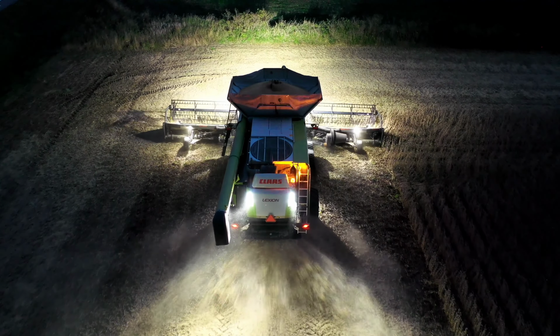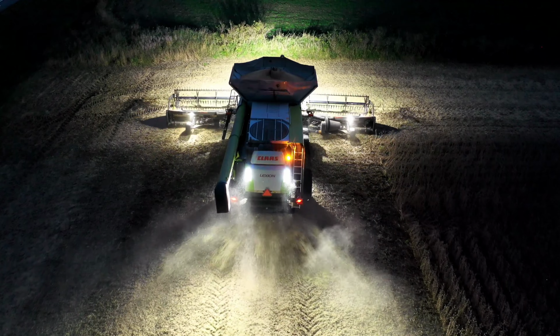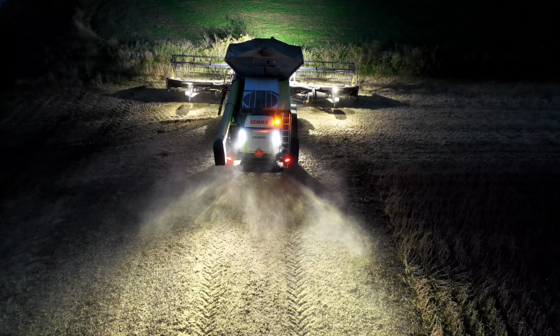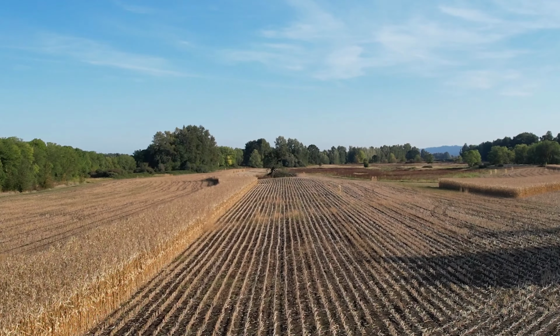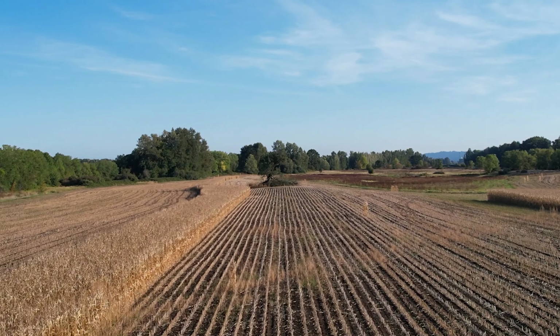Once the grain is separated, it's sent through a cleaning system that removes any remaining debris, such as dust, small stones, and immature seeds. This ensures that only clean grain is collected.